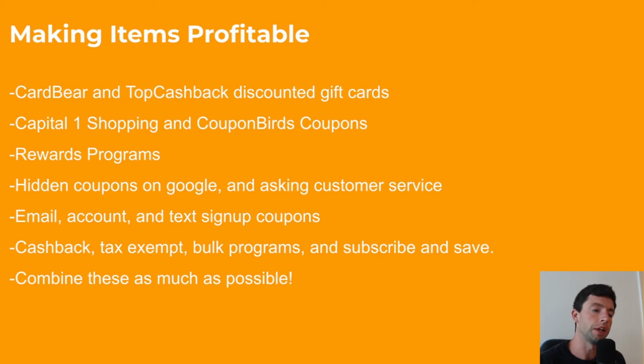using the Capital One Shopping and Coupon Birds, Retail Me Not, Rakuten free extensions to find coupons, taking advantage of rewards programs like Kohl's Cash or Rack Room Shoes or Dick's Sporting Goods Rewards is helpful too. Also, you can hunt down a lot of hidden coupons on Google or just asking customer service, which is a huge moat as well. Lots of websites have email account and text sign up coupons, which are really helpful too. And then also taking advantage of discounting mechanisms like cash back, tax exempt.